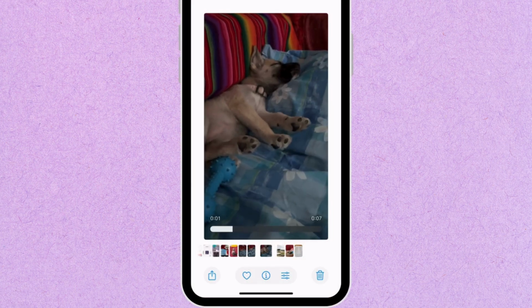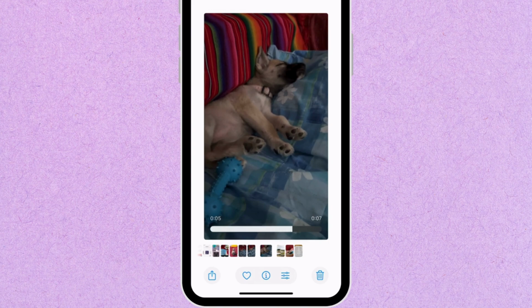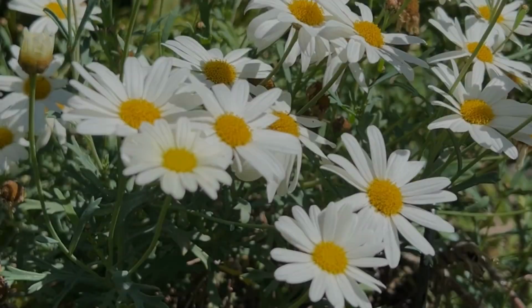In the Photos app, you can now scrub through videos more precisely and the videos also automatically loop.